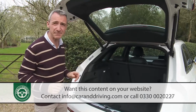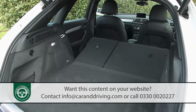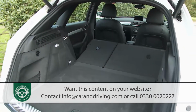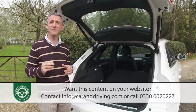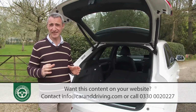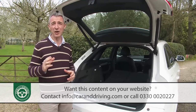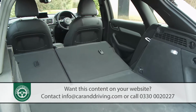If you need ultimate space, then flattening the split folding rear bench releases up to 1,365 litres of it. With the original version of this car, you could go further still by specifying a fold flat front passenger seat. But since Audi's standardisation of sports seats in this model, that option's now no longer possible. Still, there'll be room enough here for most active lifestyles.